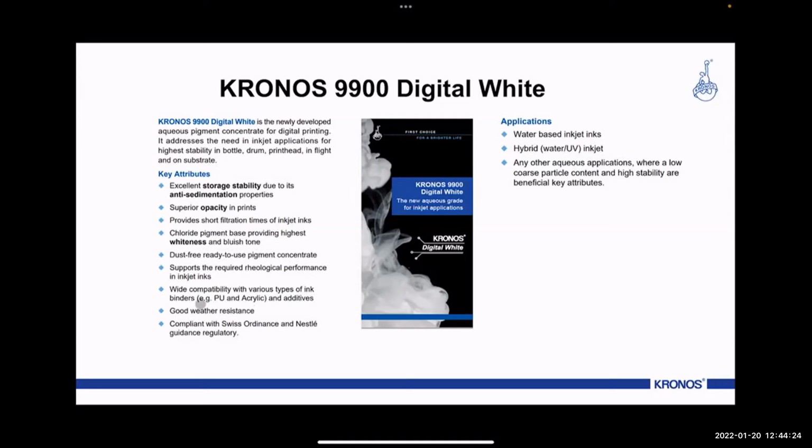It has very good compatibility with various types of ink binders, for example polyurethane, acrylic, and others, and also with the additives. You can use it for indoor and outdoor inks, or for interior and exterior, because of its good weather resistance. And it is compliant with Swiss Ordinance and national guidance, which are important regulations for this kind of segment.